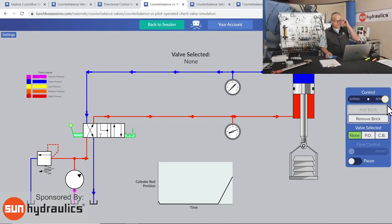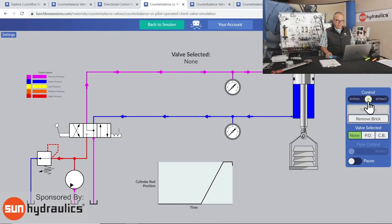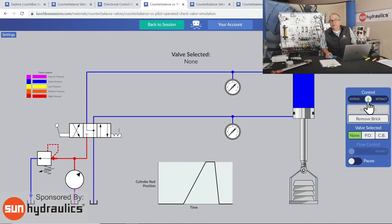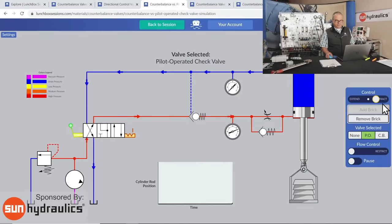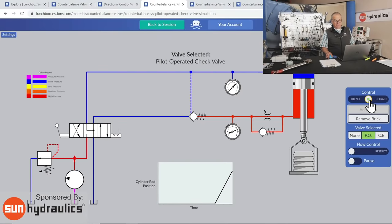And let's retract. And that float center valve that we were discussing already, that's pretty crazy. No control over anything there. Our cylinder just likes to drop. Let's put in a pilot-operated check valve so we can at least lock that cylinder in place partway up or all the way up, as we might choose to do. And now we've got that check valve.